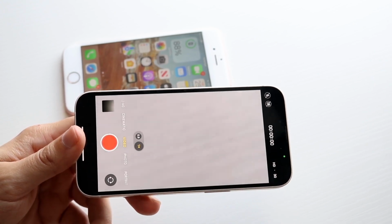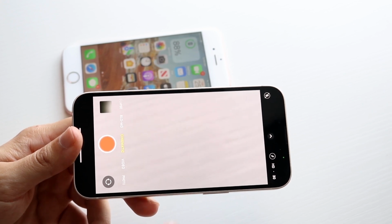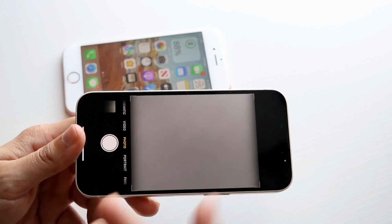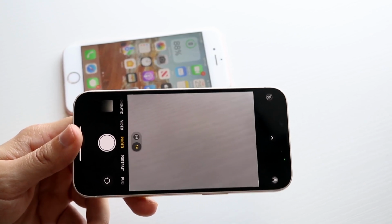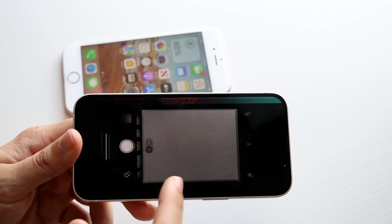On top of that, you're getting video mode with the new action mode. You're getting cinematic mode, which is like portrait mode for video. You're getting portrait mode, which is really cool, and panorama mode. You were getting so many more features within the iPhone 14 compared to the iPhone 6s. So again, this is another classic case of this phone being far better than the iPhone 6s.